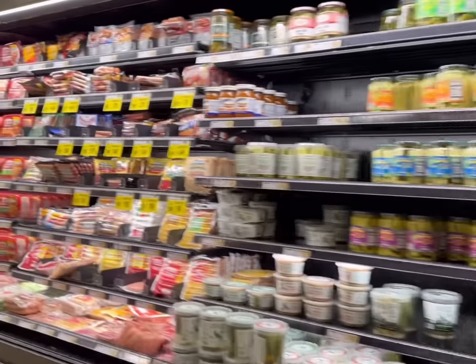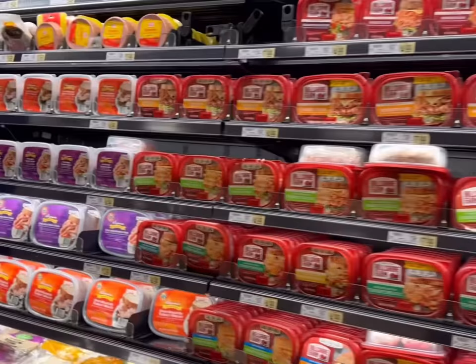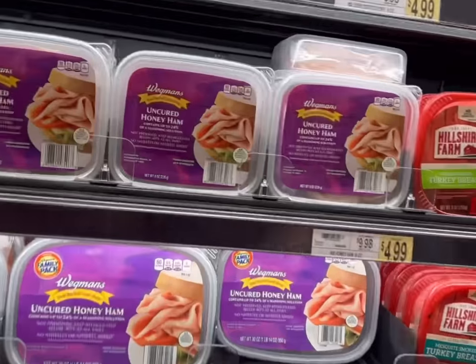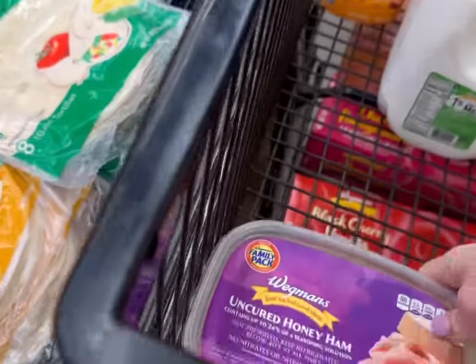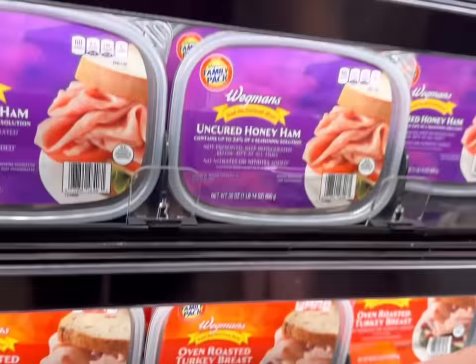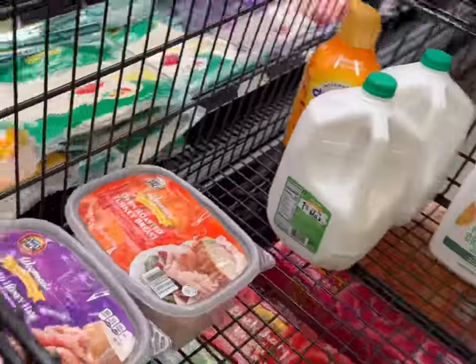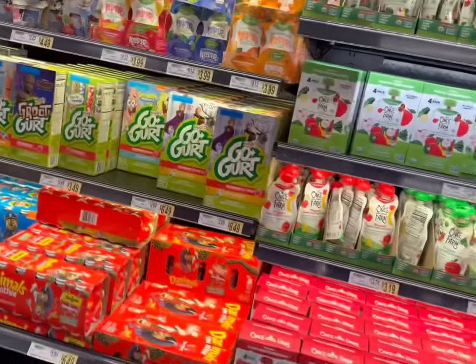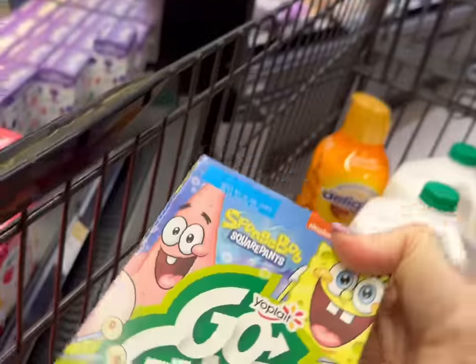Hot dogs were on the list, but then I looked in the spare fridge and there were already hot dogs. However, I am going to get a thing of ham and turkey, because I like to have a backup in the spare fridge and we don't have that right now. Okay, over to yogurts. I need SpongeBob yogurt.